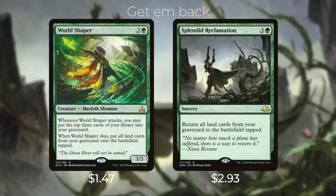Let's talk about a few of the ways that we're able to get our lands back from the graveyard after we blow up the board. And the first way is with World Shaper. So for 3 and a green, you have a creature, Merfolk Shaman, that whenever World Shaper attacks, you may put the top 3 cards of your library into your graveyard. And when it dies, put all land cards from your graveyard onto the battlefield tapped. So if you do use Obliterate or Jokulhaups and your World Shaper dies, it is going to put the trigger on the stack to return all your lands back from the graveyard. So you will get all your lands back after your Obliterate resolves.